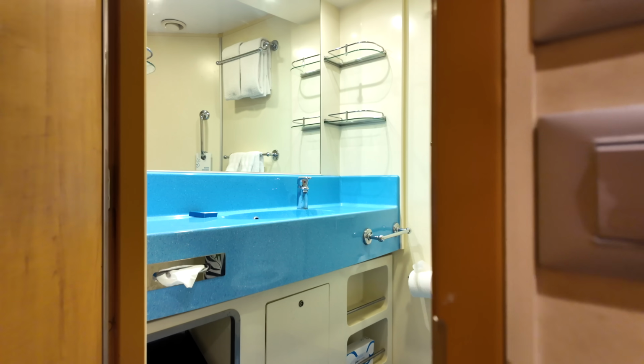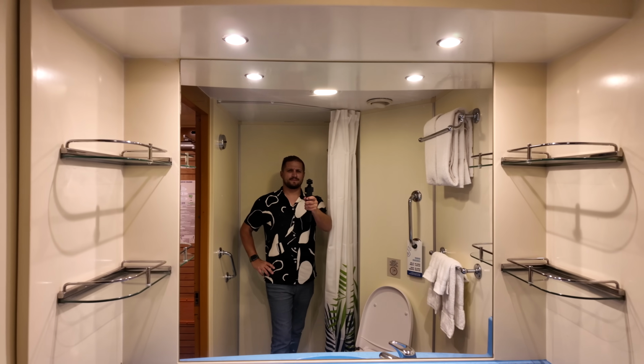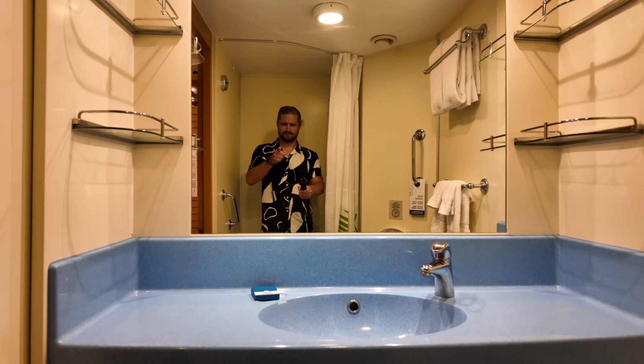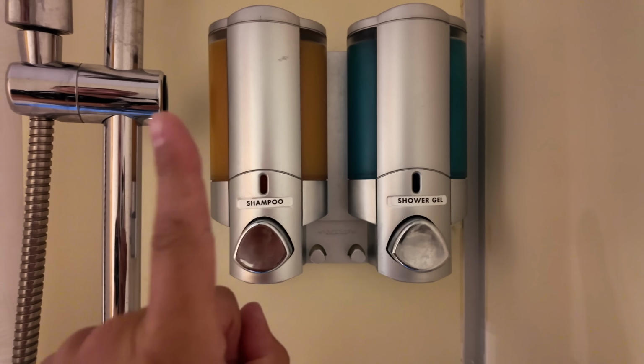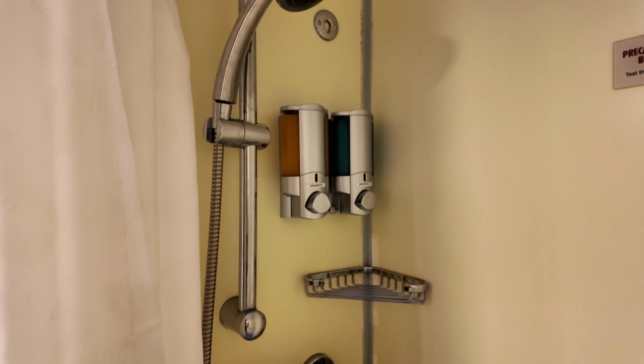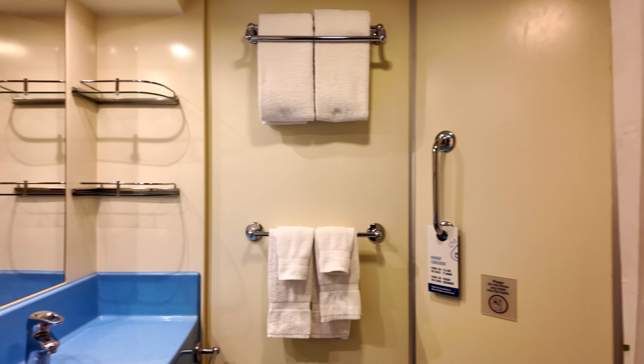Stepping into the bathroom, this again is pretty spacious for a cruise ship interior cabin, with shelving on both sides of the mirror and plenty of room to move around while getting ready. In the shower is Carnival's signature soap and shampoo, and a turbo shower head that might have removed most of the skin from my chest along the way. The biggest no though in here was the shower curtain.